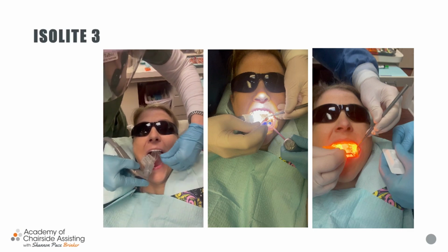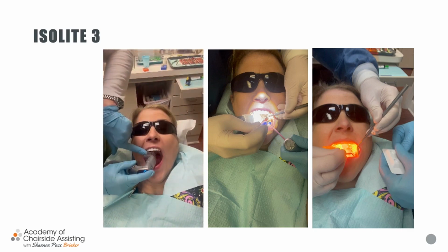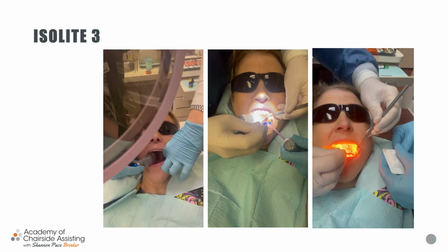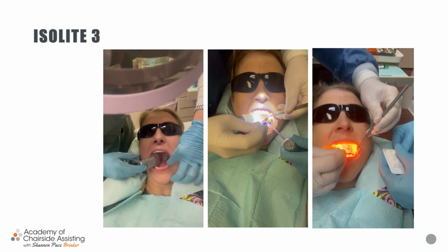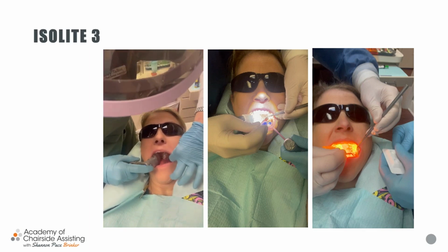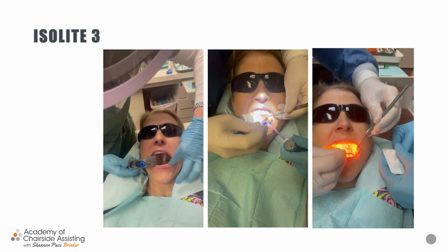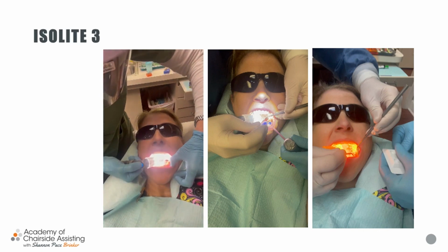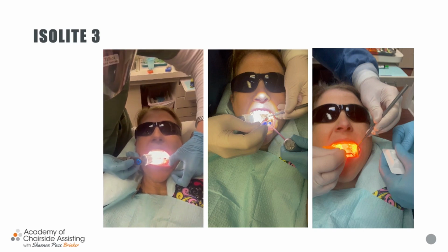You can see here that Cindy is placing it. One of the things I will say is that you want to make sure you are following the insertion of the bite block. That was one of the things as I was watching her put it in: make sure you follow the anatomy of the occlusal surface of the maxillary and mandibular arch.